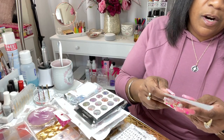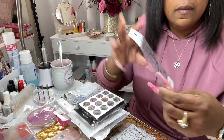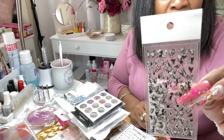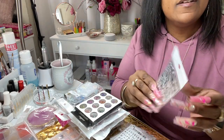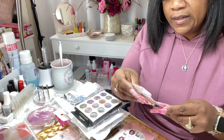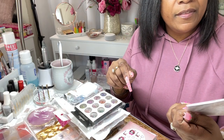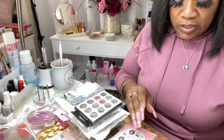Okay. These are black and white leaves. Can you see that? These are black and white butterflies. I don't have a lot of black and white stickers, but I know a lot of people like to stay neutral, kind of safe with their colors, and they like to do a lot of black and white. So I always try to keep a lot of different black and white decals and stuff. So this is a leopard print. I do my leopard print hand painted on, but when I saw this, I thought it was cute and it could save some time. So I decided to purchase that one.